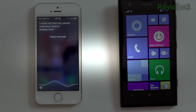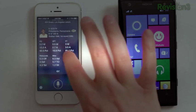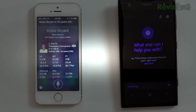Let's try a question. How old is Kobe Bryant? Kobe Bryant is 35 years old. So you can see Kobe Bryant is 35, and it gives you all of his stats. It does a really nice job with sports, pulling it in from Yahoo. How old is Kobe Bryant?